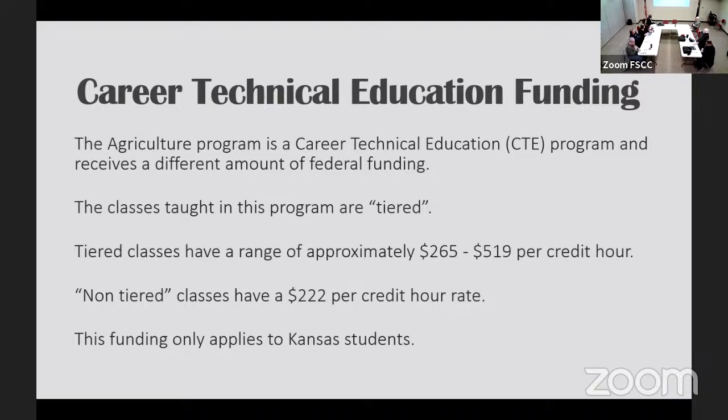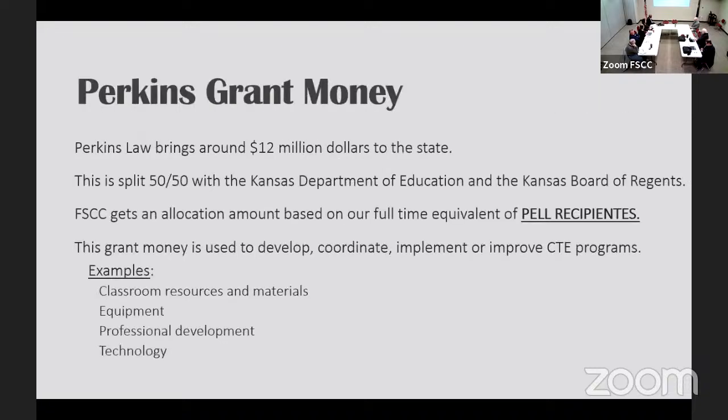non-tiered courses are. Okay, because I'm going to be talking a lot tonight about Kansas students and students that are Kansas residents and Bourbon County residents, because they bring in more funding to our program. And the last thing is it applies to Kansas students, since this is kind of our federal going into our state. It does not apply to out-of-state students.